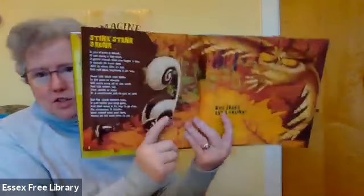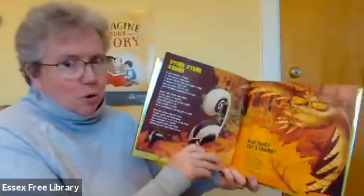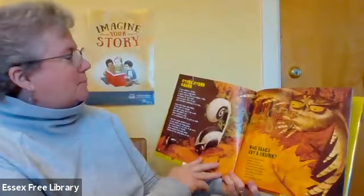I picked one poem, and it's about an animal that's smelly. It's black and white. Can you think of what it could be? Did you guess a skunk? I'm going to read the poem, see if I can do it without messing it up.